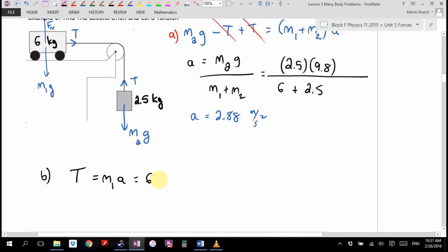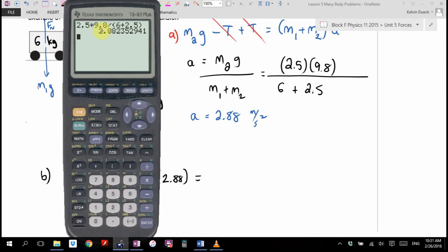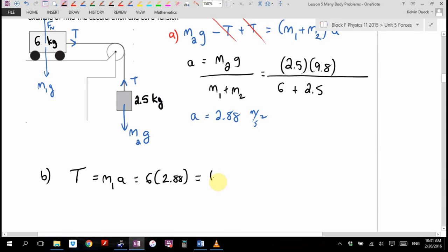It's going to be 6 times 2.88. Conveniently, I still have the 2.88235. I have that on my calculator, so I'm going to use my answer button and times it by 6. Tension is 17.3 newtons. Is that okay?